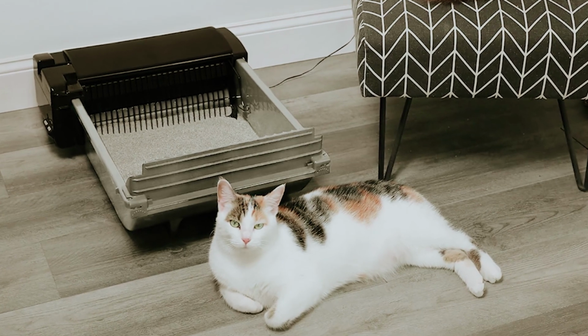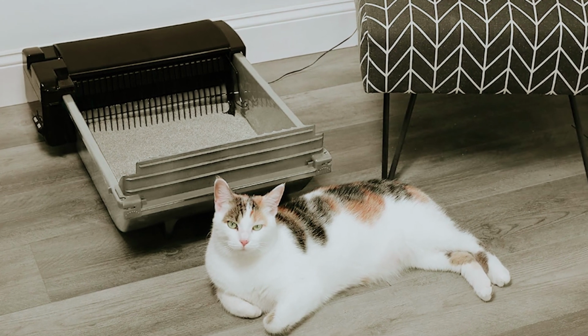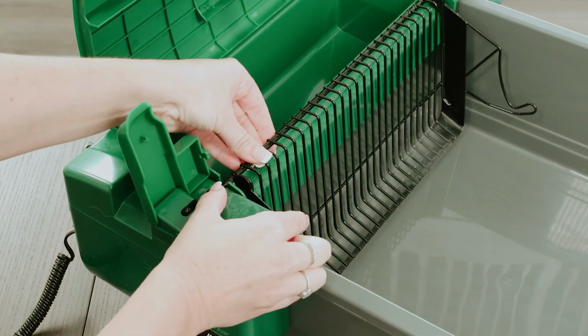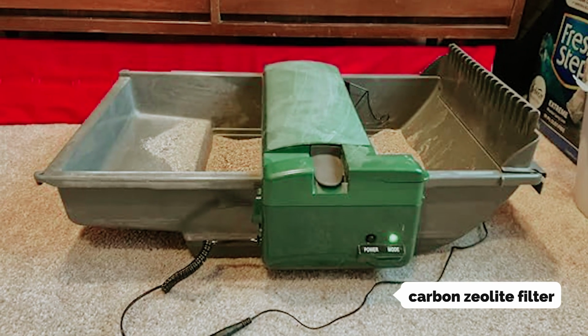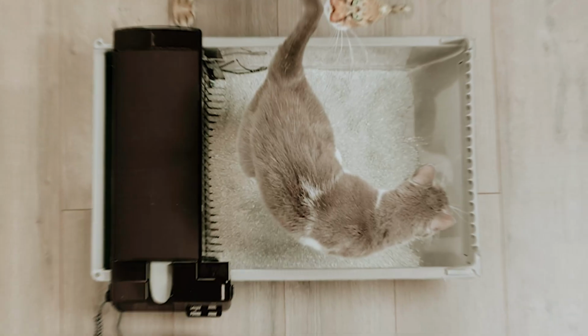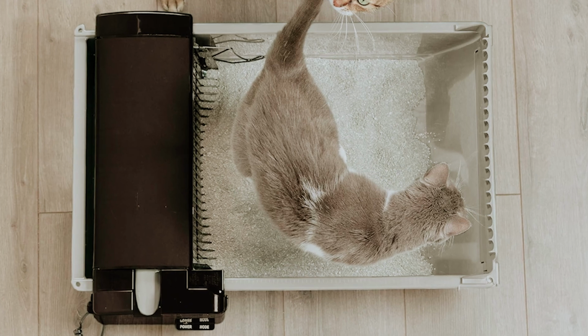Getting started is a breeze. 6 plastic bags are included to help you manage waste. These bags are simple to install and remove, so you can keep routines efficient. Plus, a carbon zeolite filter is included that fits neatly into the waste reservoir's lid, helping to neutralize odors and keep your home smelling fresh.